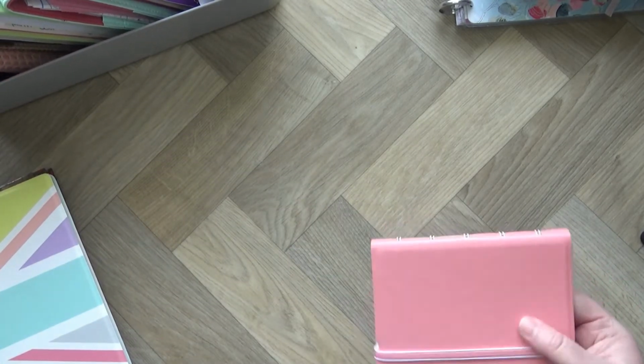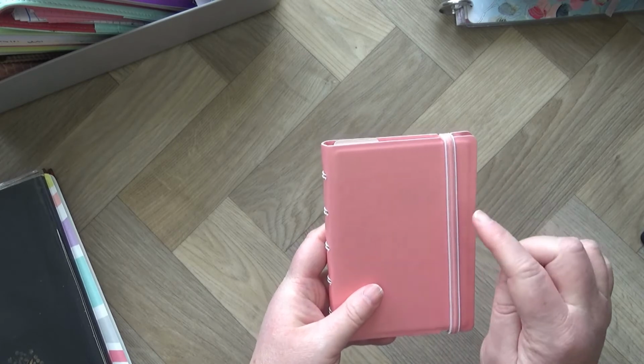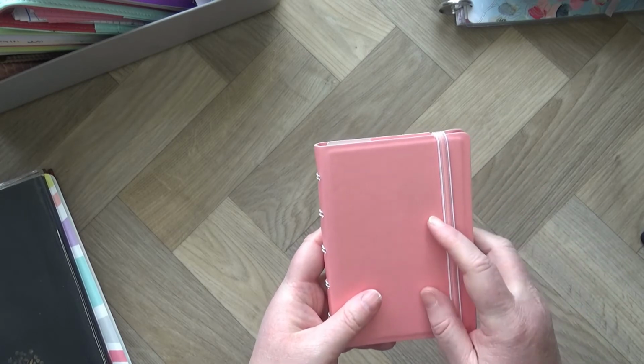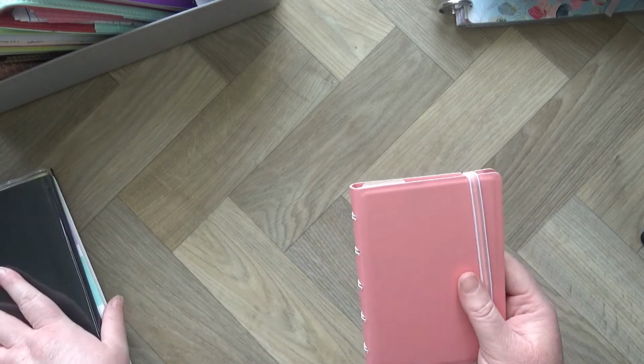Then, oh sorry, I've just knocked my table. There's this little one, this little File Effects one here, which I've got a video on, and this is my, it's not my everyday carry, it's my handbag diary, I'm going to call it that.